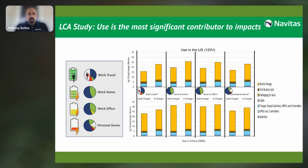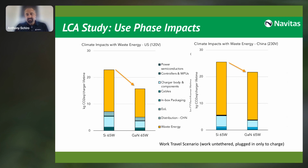And what this shows here on top, we're looking at use in countries that use low line input voltages, 110 to 120 volt type voltages. And on the bottom, we're looking at countries that use high line input voltages, so 220 to 230 to 240 volt type conditions. And what you can see is across all 4 cases and both the different types of geographies and input voltages, in all cases, gallium nitride is more efficient and a reduction in impacts. If we look at one of those cases in particular, we chose the work travel scenario, because this case highlights the most charging at full power. And it shows that on the lower input voltage countries, you see about a 30% reduction in total impacts. And on the higher input voltage countries, you see a 10 to 15% improvement.